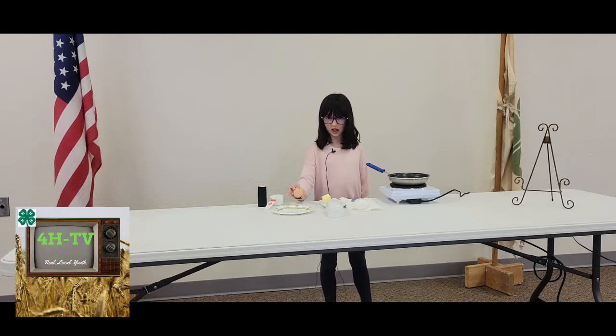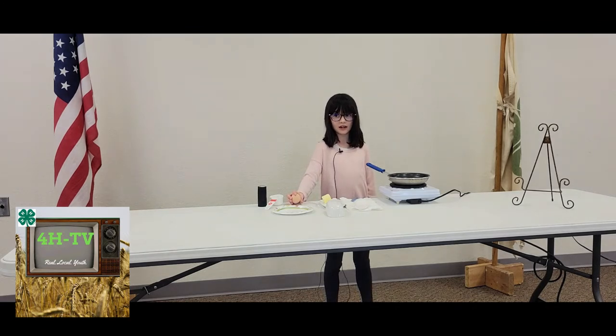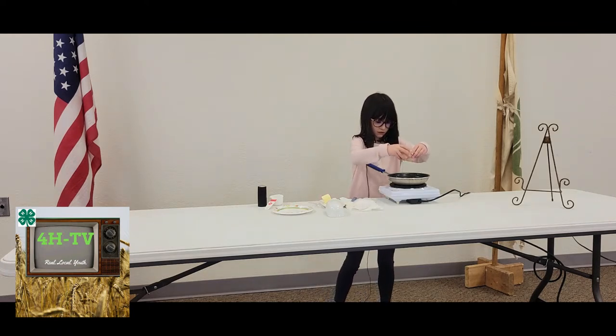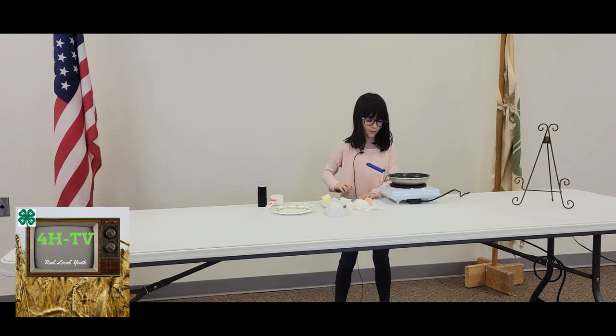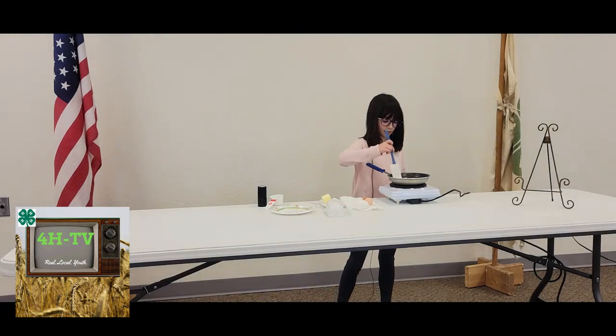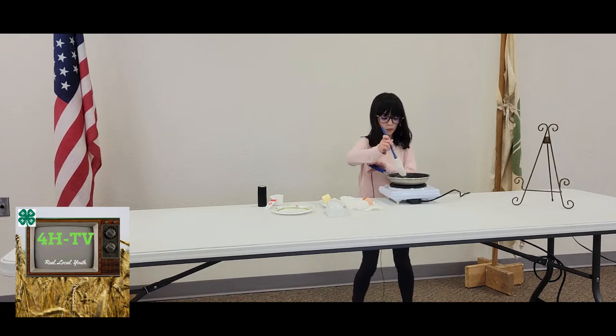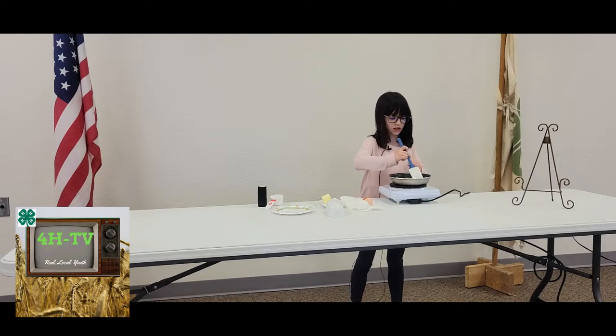You always want to crack your egg on a flat surface so it doesn't contain any bacteria. You open it up, sit it down, wipe your hands off, and you start kind of like scrambling it. When you're scrambling it, you always want to hold the pan so it doesn't slip off and fall out of your pan, because then you would have to restart.